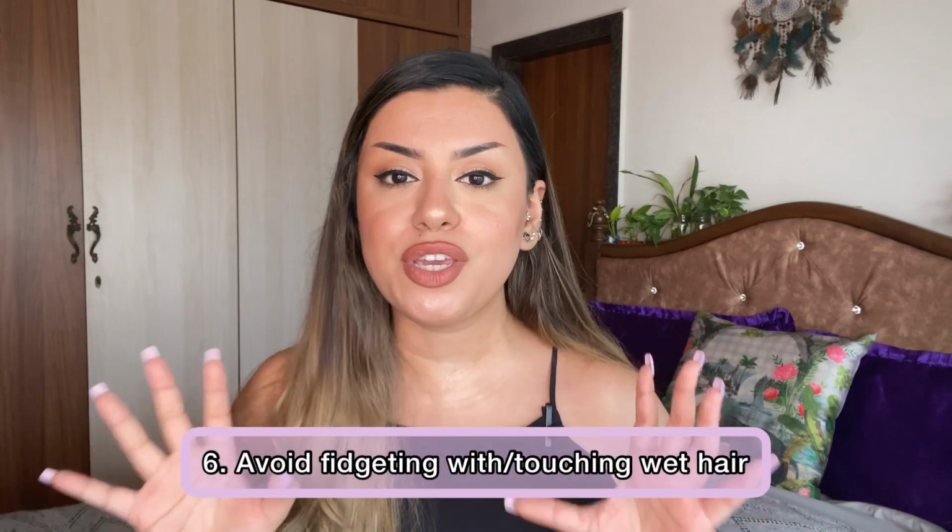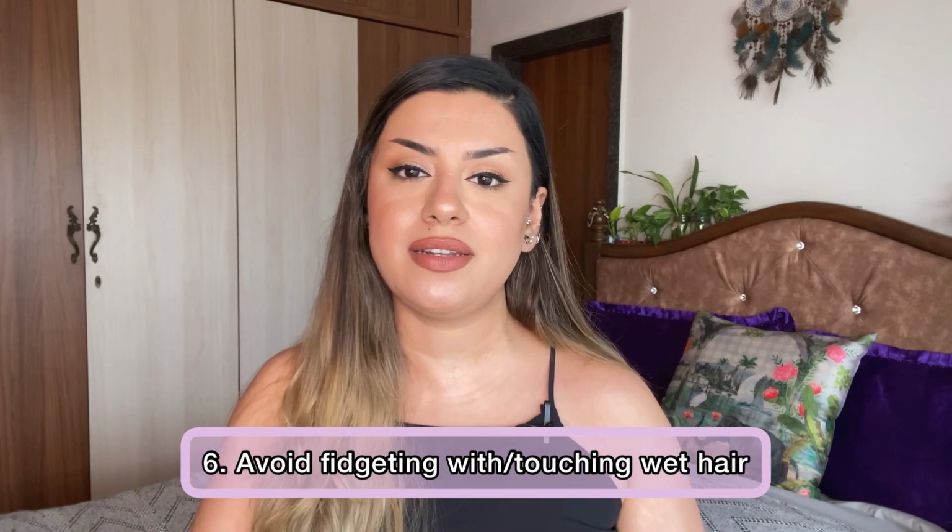So you know, when you do the perfect hair care routine but then you use a plastic comb, you're just going to create so much frizz, and all of that time you dedicated in deep conditioning and serums and everything is gone to waste. Number 6 is avoid touching your wet hair. I cannot emphasize enough on this.